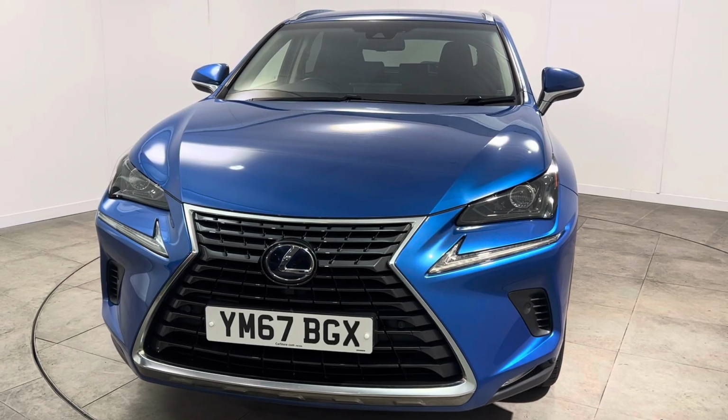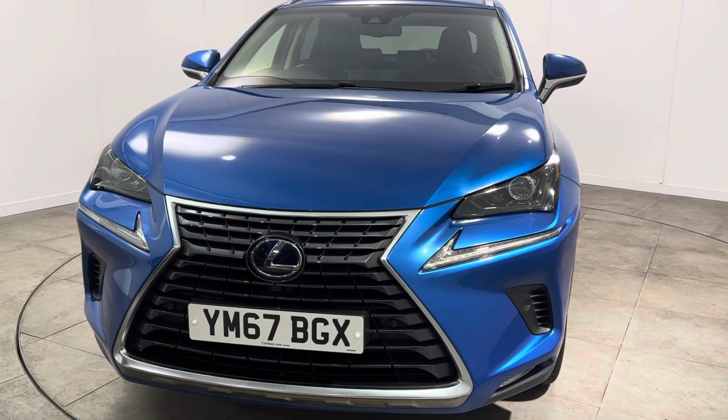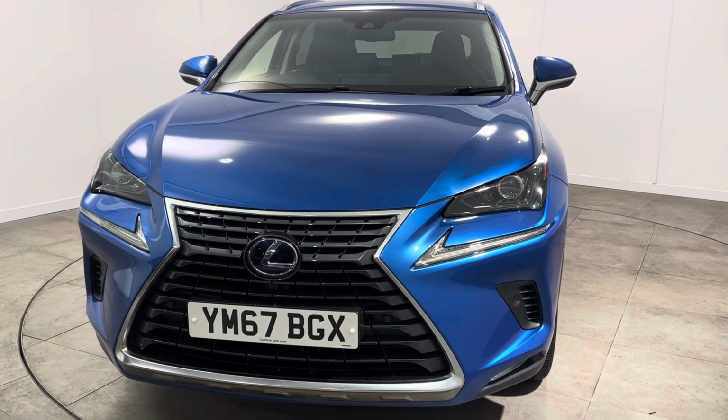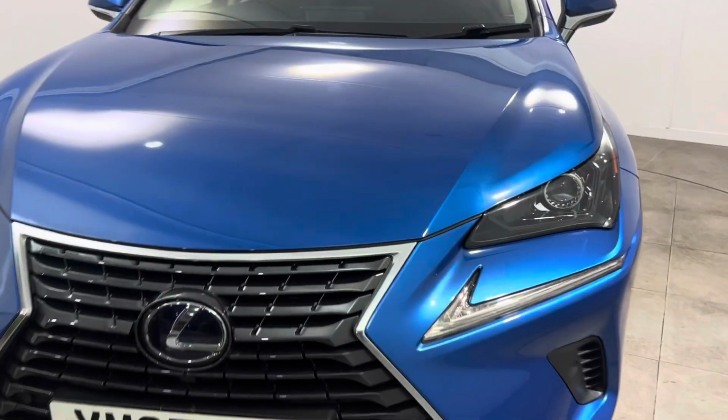Today we have this very high specification 67 plate Lexus NX. We'll run through some of the high specification as we go around the vehicle. Cared for and maintained to a very high standard with a 9 stamp service history.